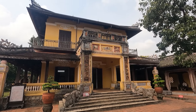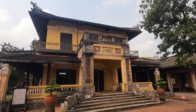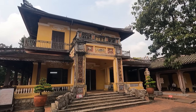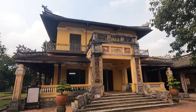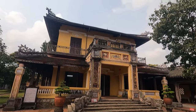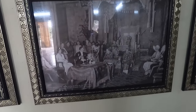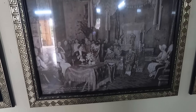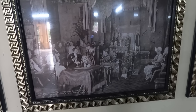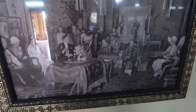This originally was a wooden structure that got destroyed and it's been rebuilt, and this was used as a medical clinic during the Nguyen dynasty. So this is a medical clinic. We can go in here and check it out. Inside, there's lots of interesting pictures. Here's one of the queens of the Nguyen Dynasty receiving the French colony ministry in 1931.